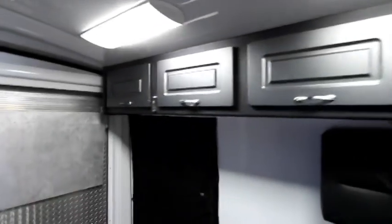Now overhead we have cabinetry on both sides of the toy hauler here, you'll notice. So there's lots of storage. And then in the back corner we actually have hanging pockets here on both sides for lots of miscellaneous items that you're going to carry, helmets, other gear, etc. And then, of course, for every guy, we've got to have our TV in our garage. That just finishes it off nicely.